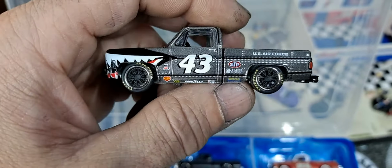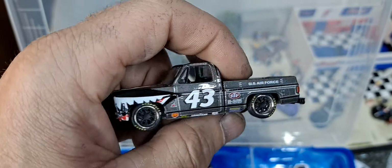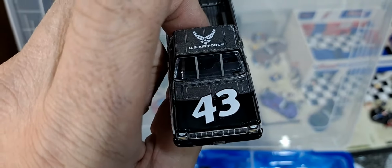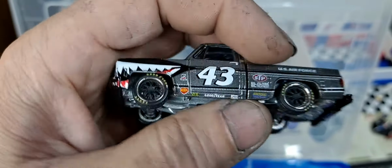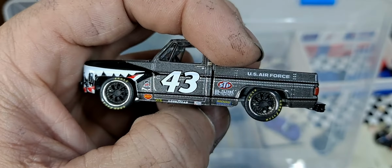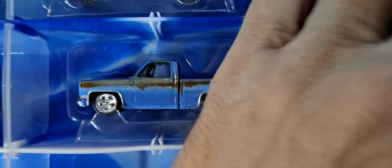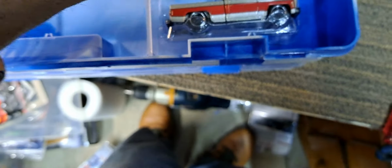Number 43. STP. So like a Richard Petty tribute. Done in the U.S. Air Force. Has awesome rivets, like all the rivets holding together an old fighter plane. Very cool release. And I don't think I damaged the car it fell against, unfortunately.